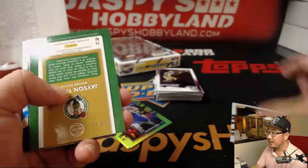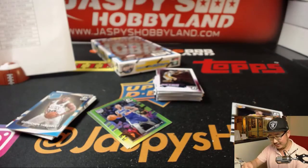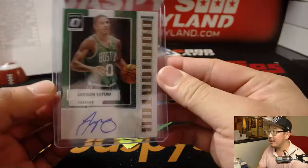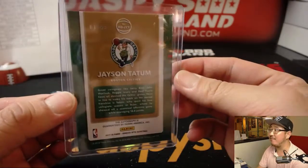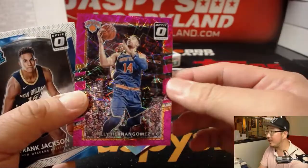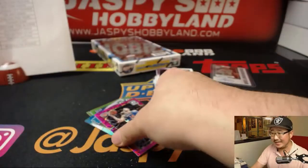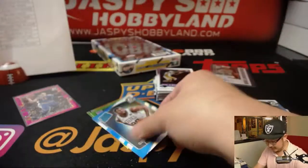We've got, wow, for the Celtics, Nancy, Jason Tatum. Rookie Dominators autograph, 1 out of 49. Nice. And got a Yabusele as well, hollow, rated rookie. Willie Hernangómez, pink velocity, for the Knicks. So good series of cards there. Pink Velocity out of 79. These ones aren't numbered, but the hollows are nice.